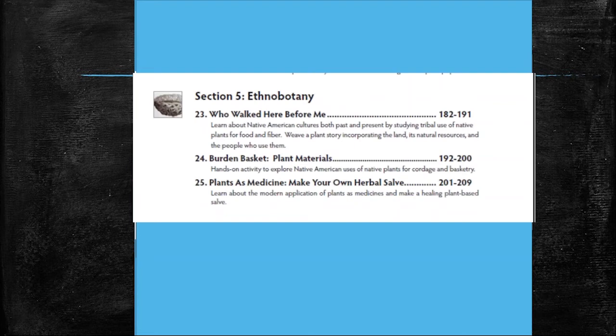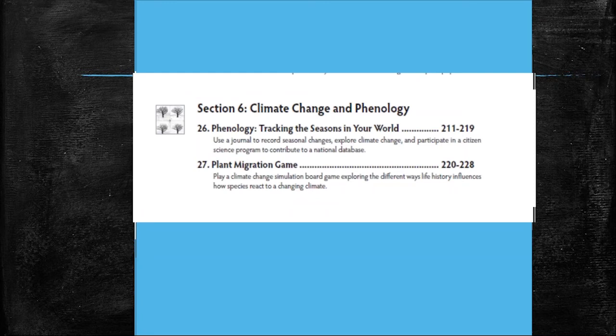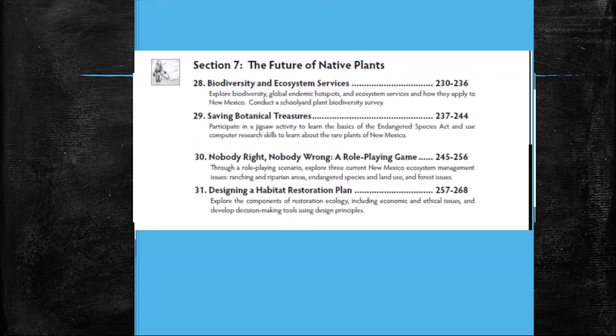And in that, it talks about field journaling, which is a really important aspect to this whole curriculum. Section 5 is a really fun one, so it's the ethnobotanical look at native plants. So we kind of look at who walked here before me. There's some information on making a couple different things with native plants. And this is where a great opportunity is to partner with other organizations. If you don't necessarily feel comfortable or have the knowledge to talk about ethnobotanical uses for plants, there's a lot of other people that would be willing to share that knowledge in a great way.